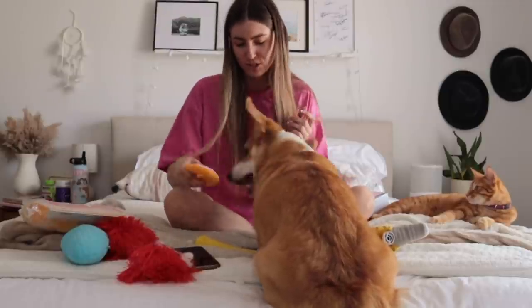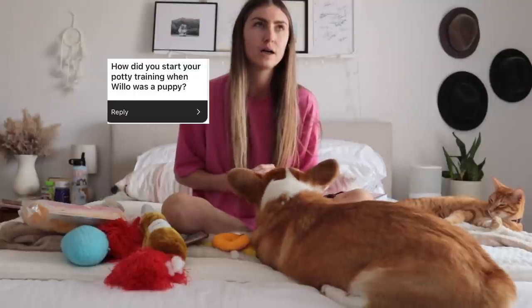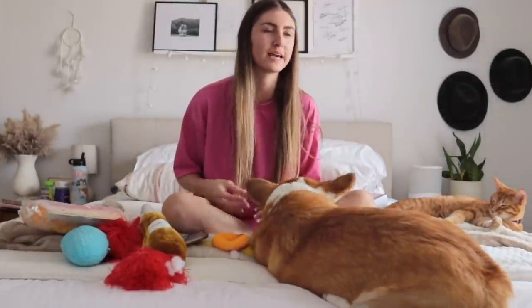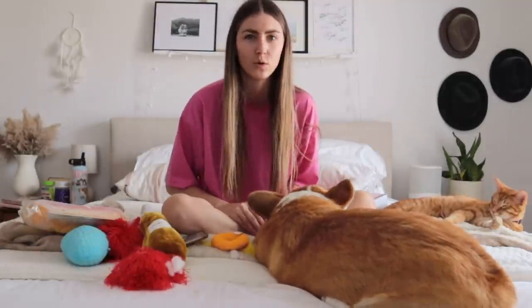Get it. Chew it. How did I start potty training Willow and choose a puppy? Well, honestly, I didn't do the best job at potty training. I think Willow was still having accidents in the house at three or four months old.